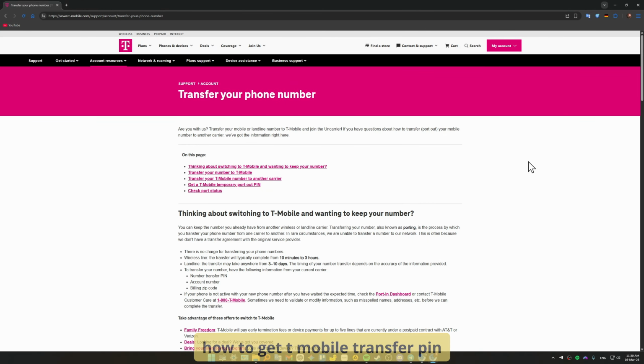Planning to switch carriers but keep your number? This year, T-Mobile uses a number transfer PIN, or port out PIN, as a high security golden ticket to authorize the move. And today we're going through the way to generate this 6-digit code so your number stays yours.